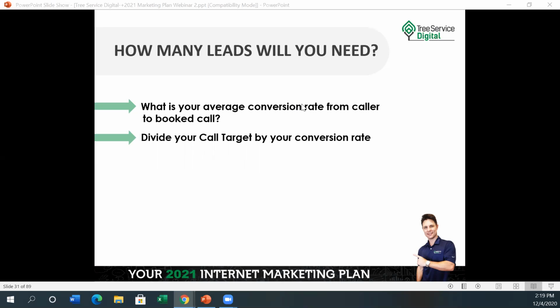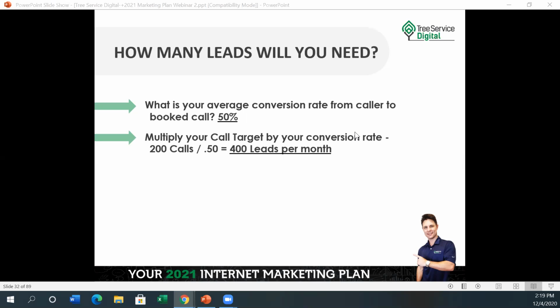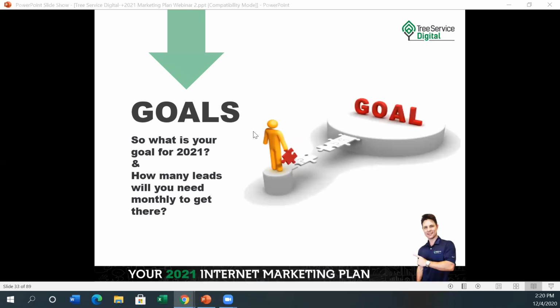And that's going to change. These are just random numbers we're throwing out to make sure you understand how to learn your key performance indicators. So divide your job target by your conversion rate. If your average conversion rate from caller to booked job is 50%, then 200 jobs divided by 50% is 400 leads per month that you need to get to the $125,000 revenue target. So what is your goal for 2021?